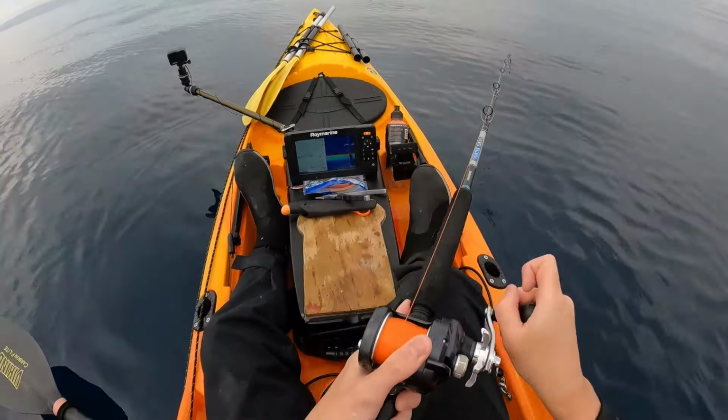Yeah boy. That's a proper fish, that one. Yes. Top, nice, corner of the mouth. Took the smallest hook. How about that one, eh? That's a better fish.